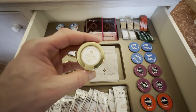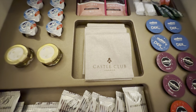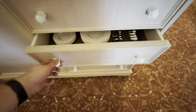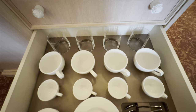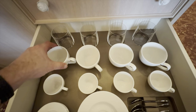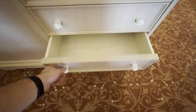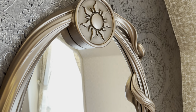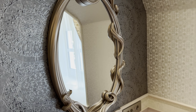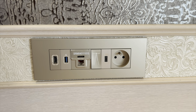Some little honey jars. And of course, the Castle Club logo is literally everywhere. Some cups and glasses over here, but there is no logo from the Disneyland Hotel on this. And I guess they know why, because people would steal it otherwise and put it on Vinted. This is a very nice touch in the room. The Rapunzel mirror with Rapunzel's hair on the frame, and you can also buy it in the shop if you want. It's available over there in the hotel shop.